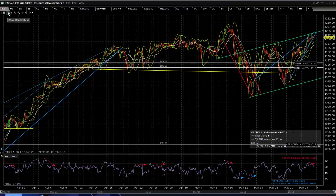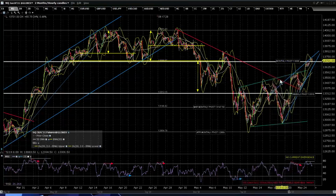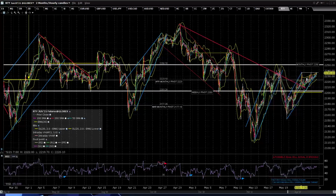We've got a 60-minute sell signal fixed, nothing on NQ, although we could still build that up. I've got a nice looking wedge here, which is overthrown very slightly. No divergence. I was looking for that, but we haven't got it yet. We might see another retest of the low. RTY, we've already got some negative divergence. We've got a decent looking megaphone, and we've already broken support very slightly. And we've got a potential double top forming here.